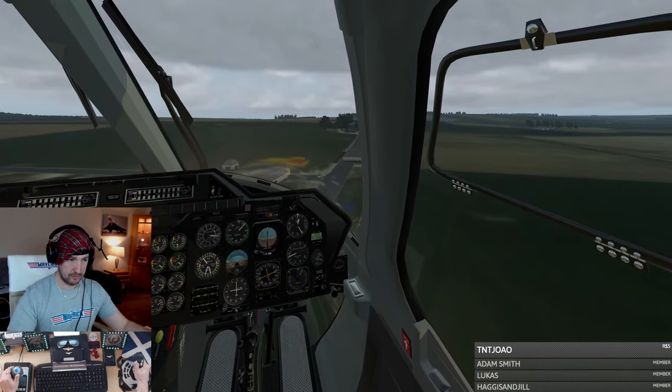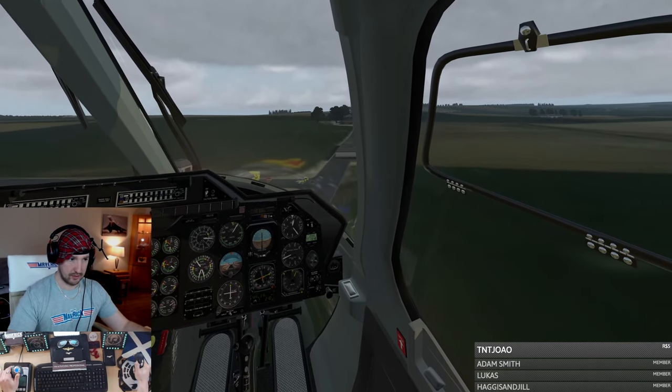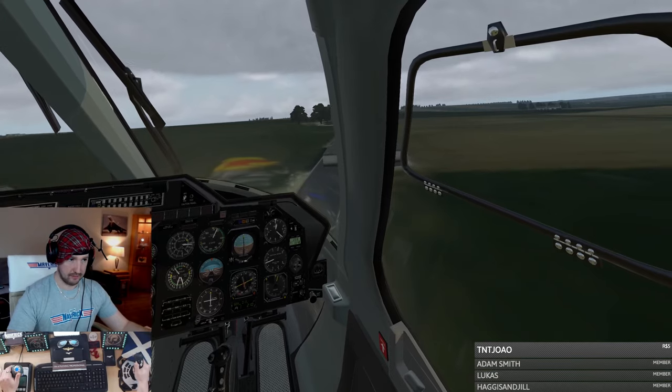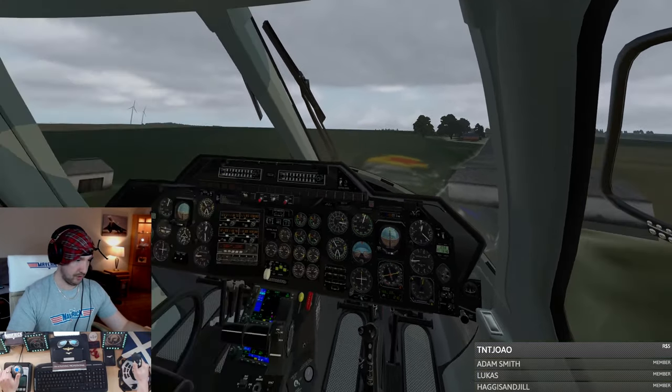Alright, power's good. Happy with the rate of descent. Rotor RPM is good. The gear is down. Keep this forward trend coming. This is looking good. Wind slightly to the right. It's blustery AF. Alright, should be clear of that car now.